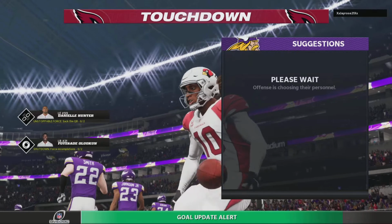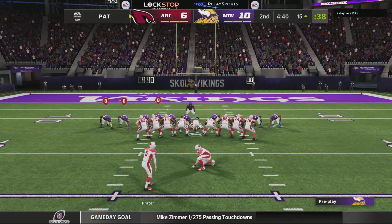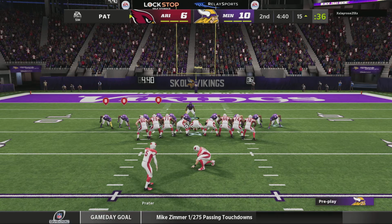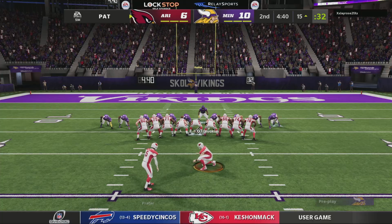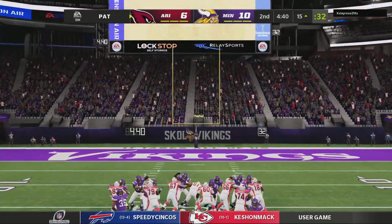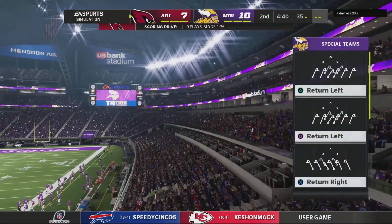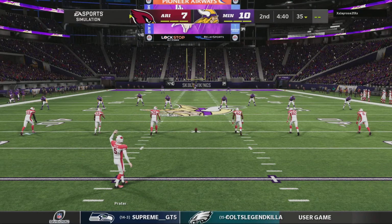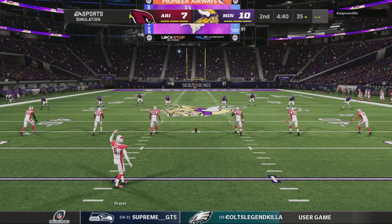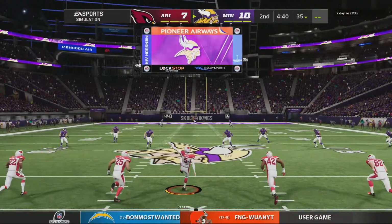Touchdown, Cardinals. DeAndre Hopkins, a 14-yard touchdown. And the Cardinals have cut it to within a score. Extra point good by Prater. And the lead is down to a field goal. After the touchdown, out is Prater to kick.